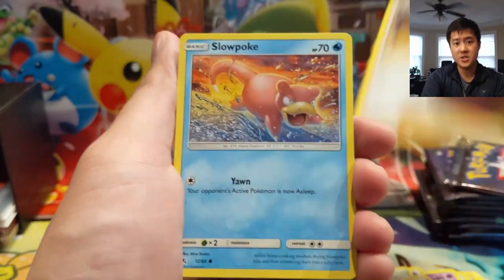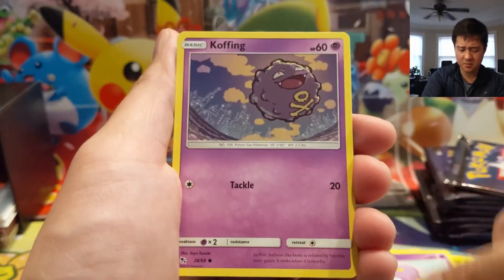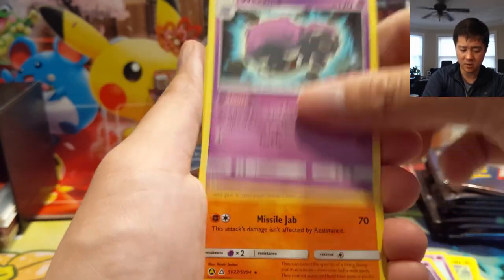So a lot of the Sword and Shield cards are starting to be leaked, and it does seem like the Japanese sets will be dropping a little bit earlier.